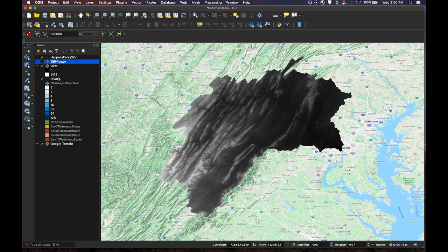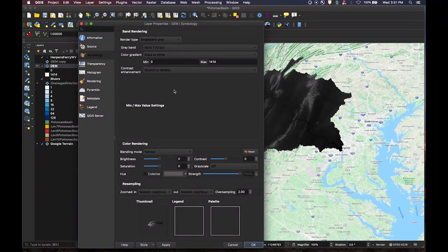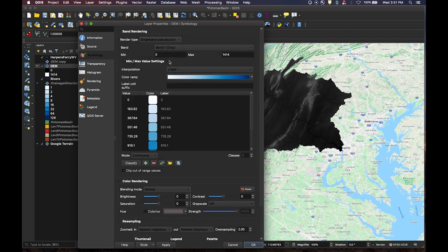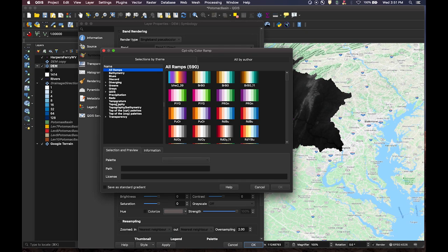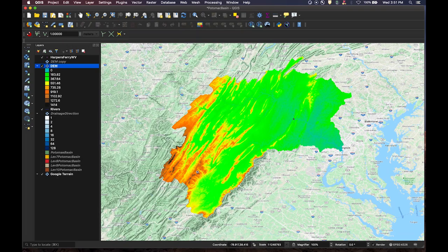And then for the other DEM, we're going to symbolize this through properties. And this time we're going to go single band pseudo color. And for the color ramp, we're going to click the drop down. We're going to create a new color ramp. And from this, we're going to go to catalog CBT-city. And when that window opens up, we're going to go to the topography elevation. And when we bring this up and when we enter it, we can now see that we have symbolized the digital elevation model.